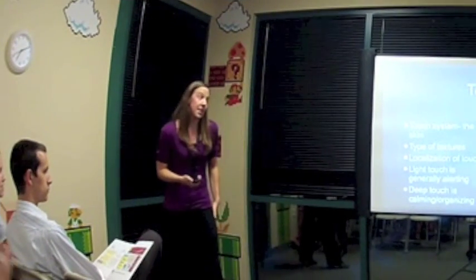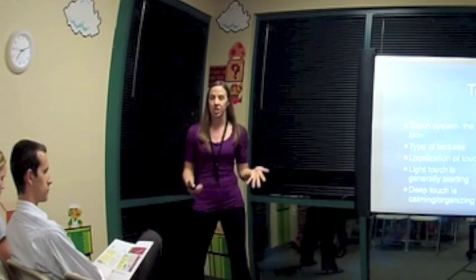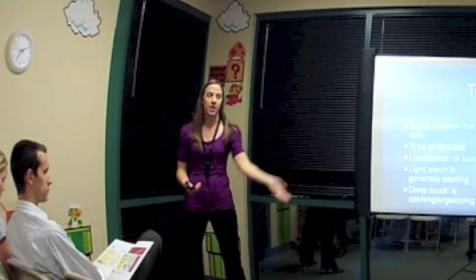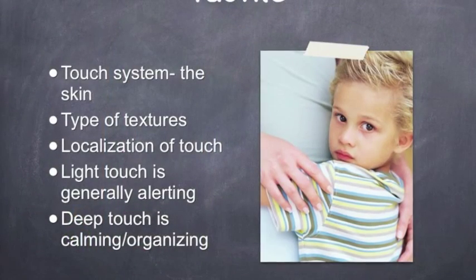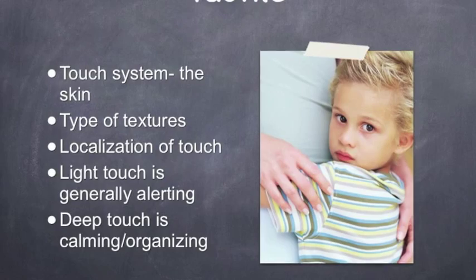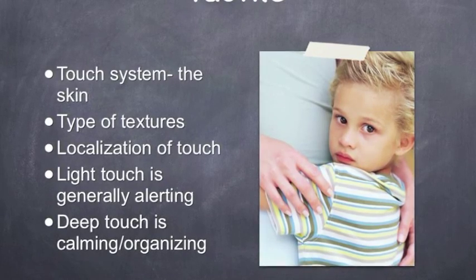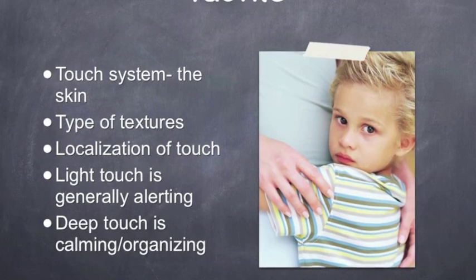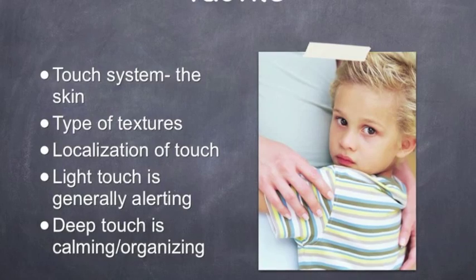All right, tactile. Tactile is a big one because its receptor is our skin, which is our largest sensory organ. We all have a lot of skin. We take in a lot of information through our tactile system. It tells us types of textures, localizing touch, where we were touched, how hard, how soft. Those are all really important pieces for us to gain information about our environment.